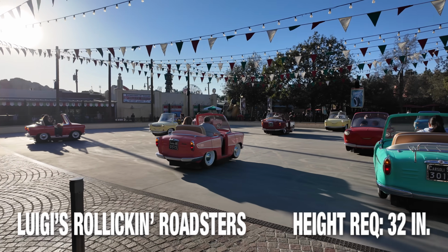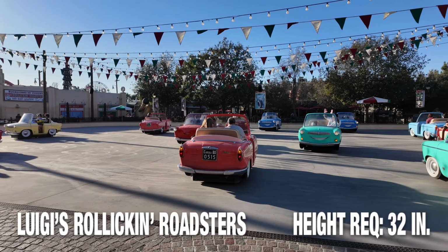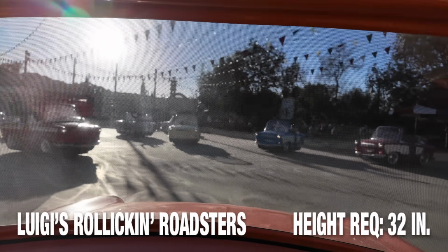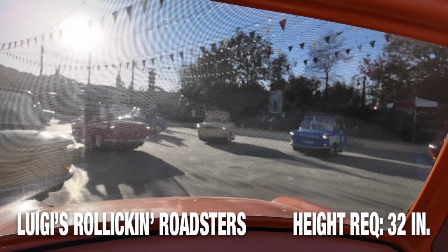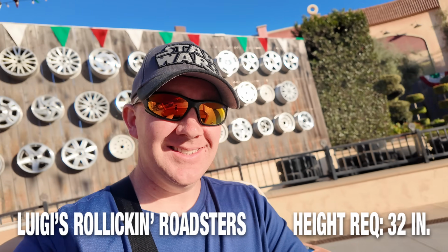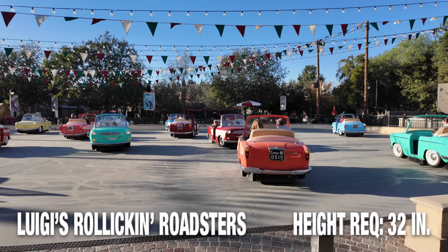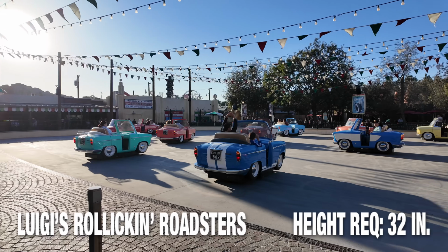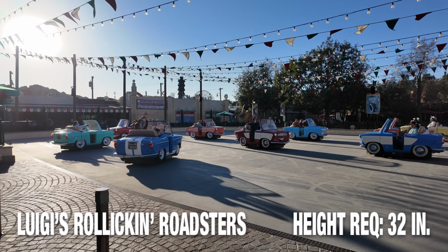This is very similar to Mater's in that you'll hop aboard a car and dance to the music. This time, Luigi is singing, and your ride vehicles are trackless and choreographed to Italian music. It even has the same height requirement of 32 inches. This one always has a bit longer of a line, and it feels like it moves slower. The trackless system is also prone to breaking down a lot.